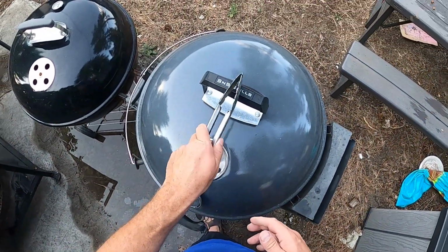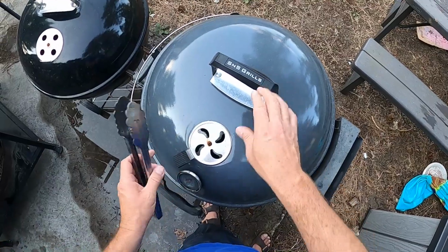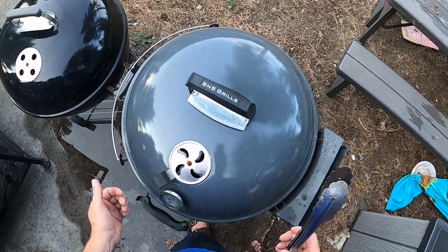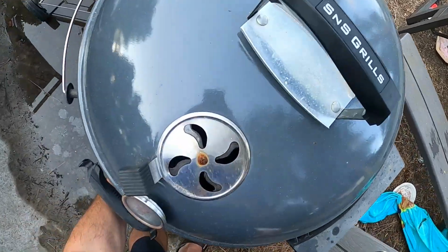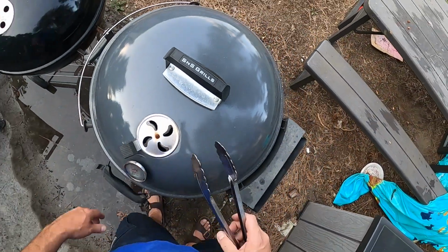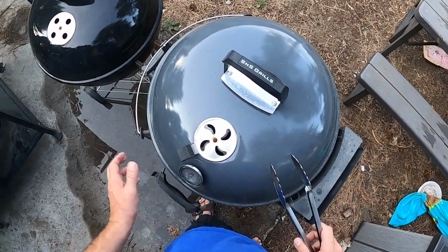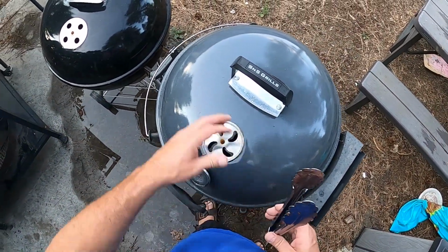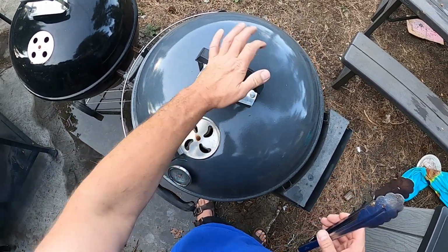By the way, this is the S&S kettle grill. I've had this for a few years now, and I love it. It's wonderful for slow cooks. If you want to do a pork butt or a smaller brisket, you can do it on here, even chickens. I'm going to close down the vent on the bottom a little bit. Does a wonderful job. Gets nice and hot. It handles low and slow just as good as the Weber kettle, maybe even a little better. But I love it. It's a good grill.